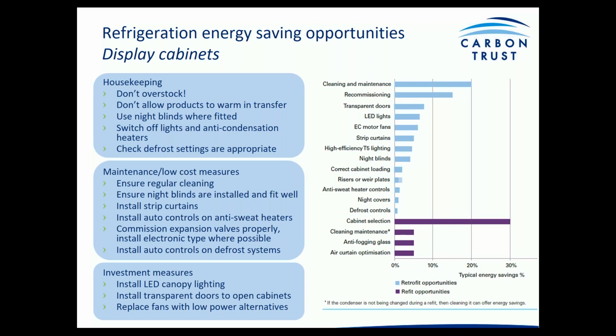Switch off the lights and anti-condensation heaters, and check defrost settings are appropriate to match the conditions and avoid unnecessary heating. In terms of maintenance and low cost measures, use a good cleaning and maintenance schedule. This will maintain top efficiency and good temperature control.